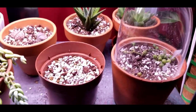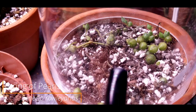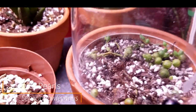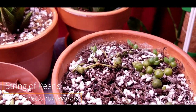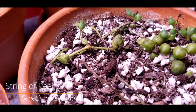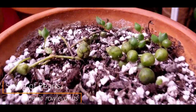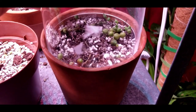So on the second row, we have my string of pearls, barely okay, really on life support. I made it a little terrarium, and since then we've been getting some new growth, y'all. Not everything is being dried up to a crisp. There's still a few that be drying up, but we're getting some new growth, and that is literally all that matters. So for a succulent, it needs a pretty good amount of humidity, to be honest.